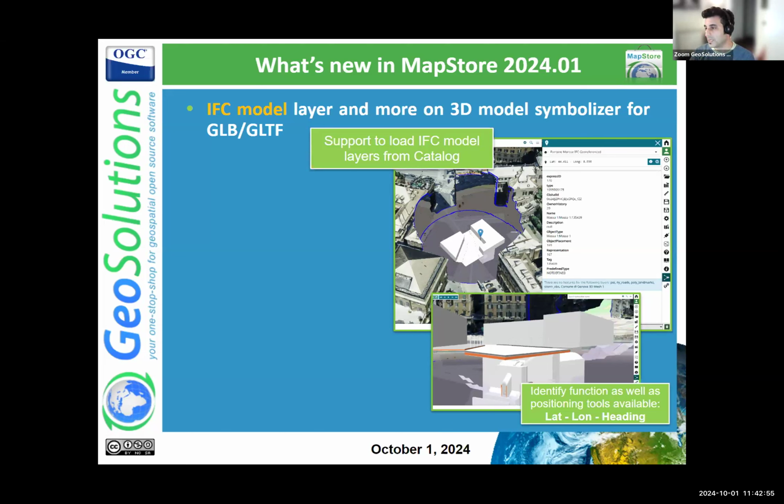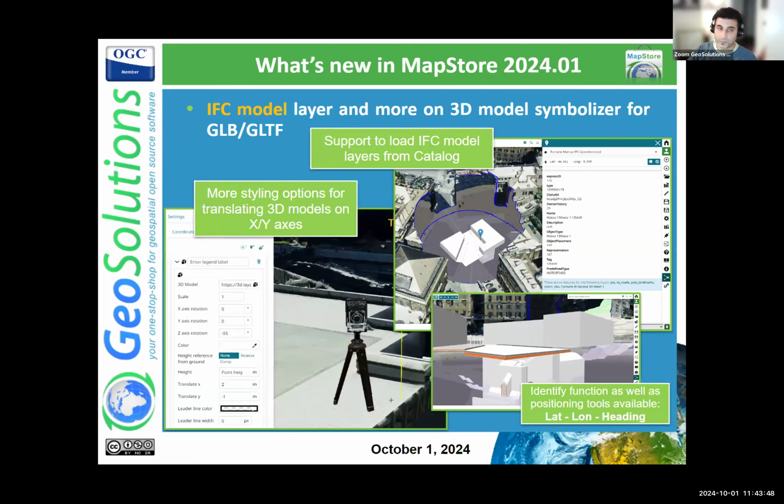As part of this implementation, basic functionalities have been provided for IFC layers, like the identify functions, as well as positioning tools available from layer settings that allow you to change the position of your IFC model in the map. In the future, we will probably provide further enhancements in order to control all of these aspects by directly interacting with the map. But at the moment, it is doable only from layer settings, where there is a special control panel with fields to change, rotate, and translate the IFC feature.